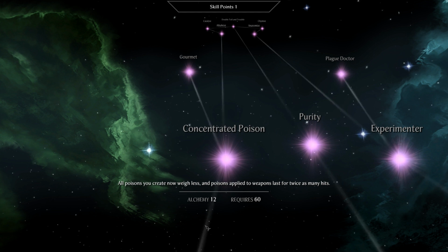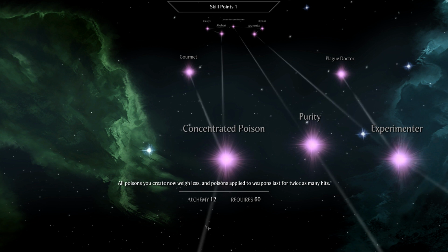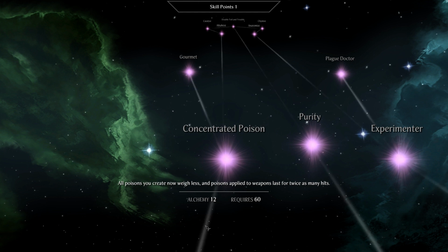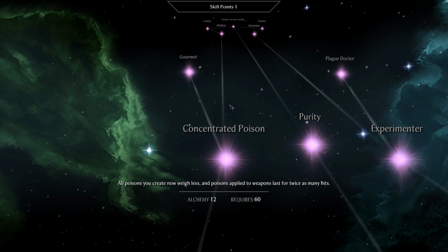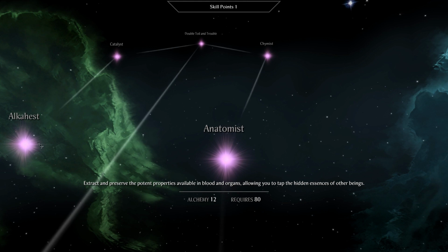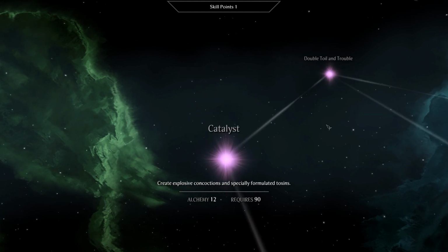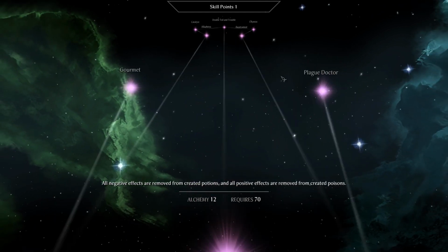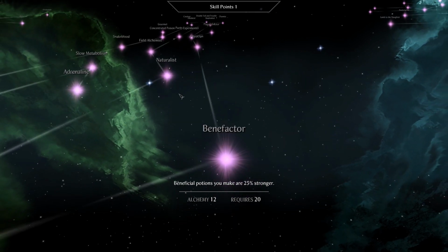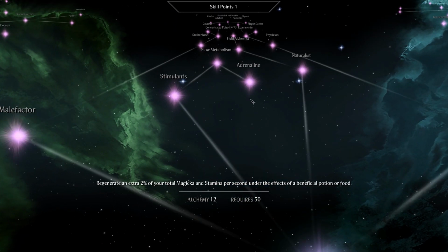Like in the base game, I think it said twice, so like you could apply the same poison twice, but poisons applied to weapons last for twice as many hits. Kind of not sure what that means. Could be the same thing, or it could be something else. I've read about this. There should be a perk over here that allows for the creation of waxes and stuff like that, if I'm not wrong. Just give me a sec. Naturalist, benefactor, adrenaline, slow metabolism. This is stimulants.